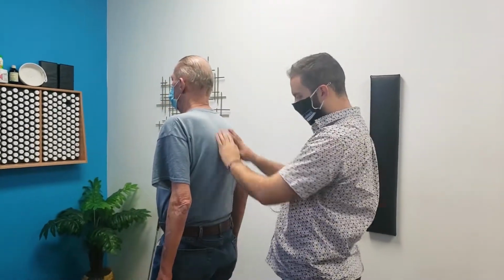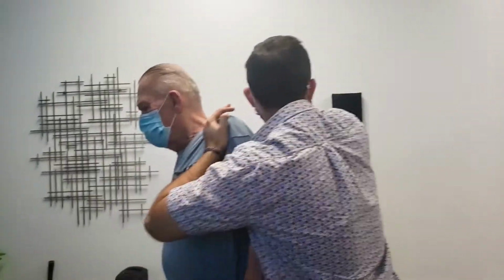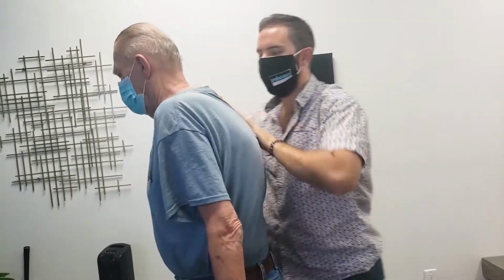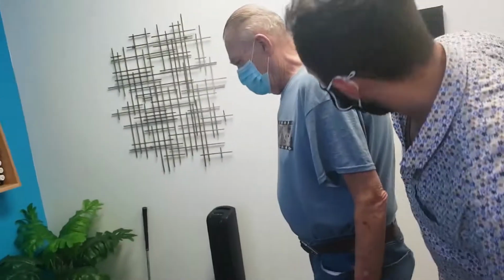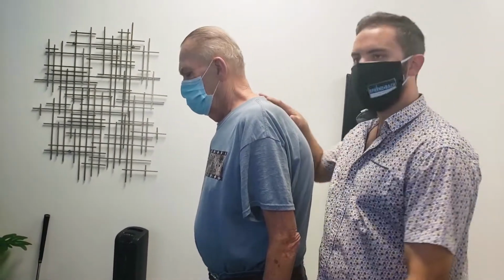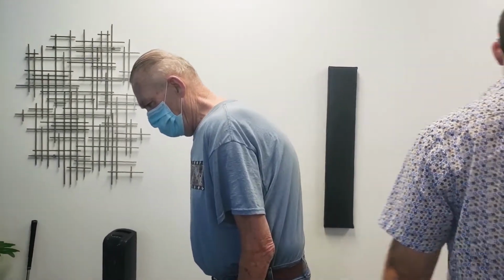Okay. Yeah, see, even working on his feet actually pops his posture up quite a bit. So I do the second rib there. There she goes. Okay. Take a deep breath. Let me see that. Relaxed. Yeah. See, so he'll still be forward, but you can only do so much on these cases per visit. Done. Cooked.